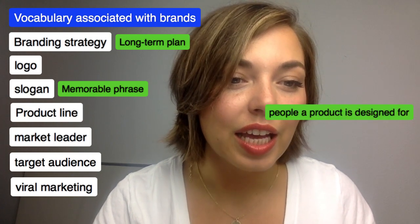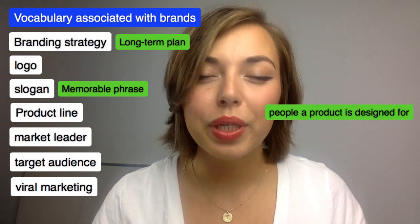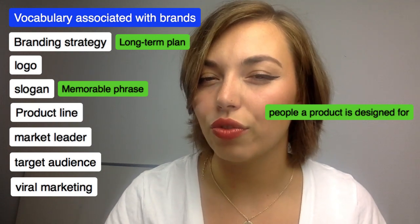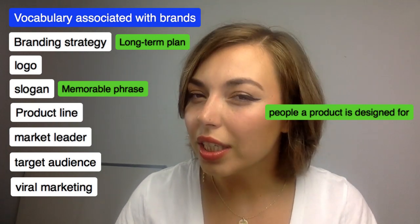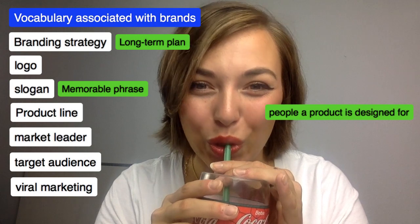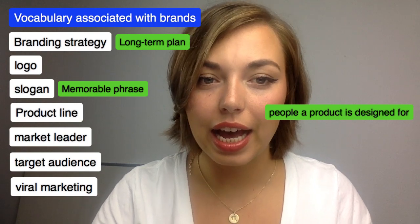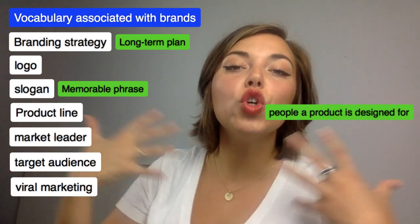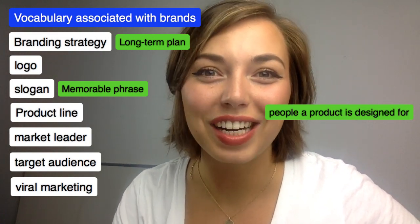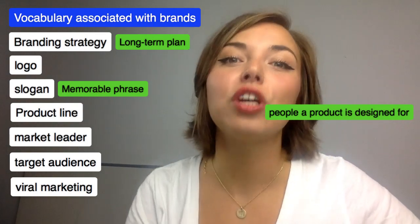Next word is people a product is designed for. So which word does that describe? People a product is designed for. I wonder. Okay. Any guesses, guys? All right, so people or group of people, and they are basically... Ooh, I almost said a word. I almost gave it away. Okay, they are who the product is aiming for, okay?